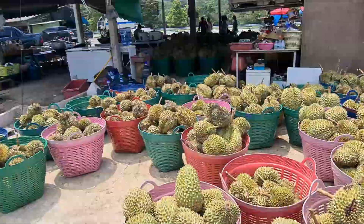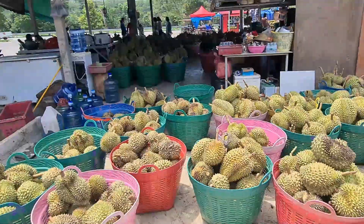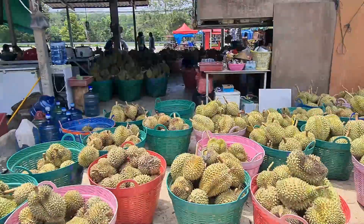For someone who dislikes this awful fruit, I have noted on several occasions now she has managed to polish off sizable chunks of the fruit. Maybe her taste buds have changed. Maybe.